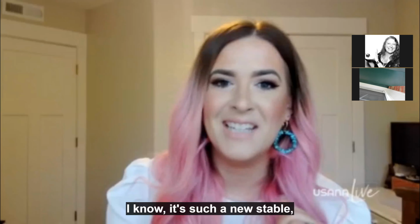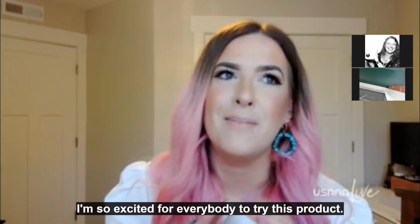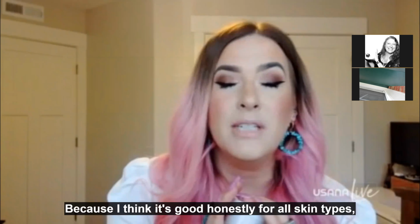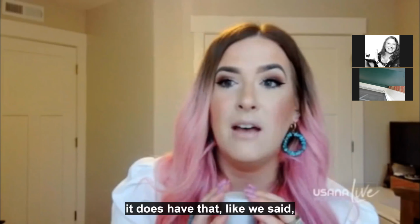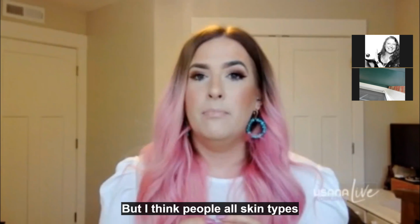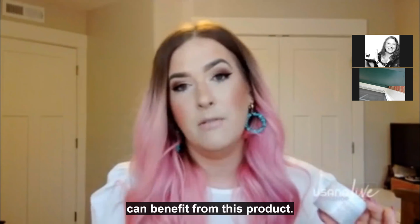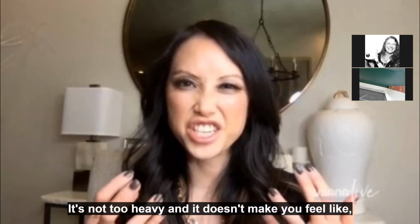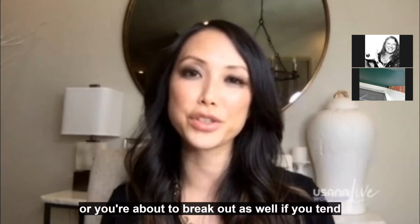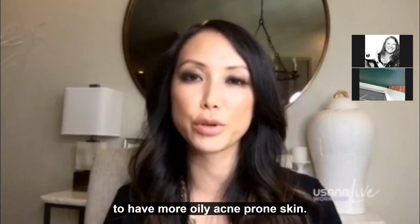I know. It's such a new staple. I'm so excited for everybody to try this product because I think it's good, and honestly, for all skin types. You know, it does have that, like we said, kind of richer consistency. But I think people, all skin types, can benefit from this product. It's not too heavy and it doesn't make you feel like it's going to make you break out as well if you tend to have more oily, acne prone skin.